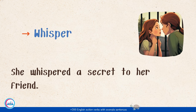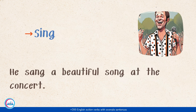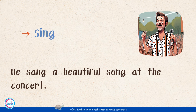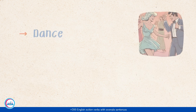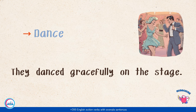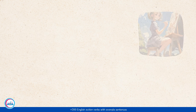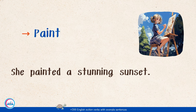Whisper. She whispered a secret to her friend. Sing. He sang a beautiful song at the concert. Dance. They danced gracefully on the stage. Paint. She painted a stunning sunset.